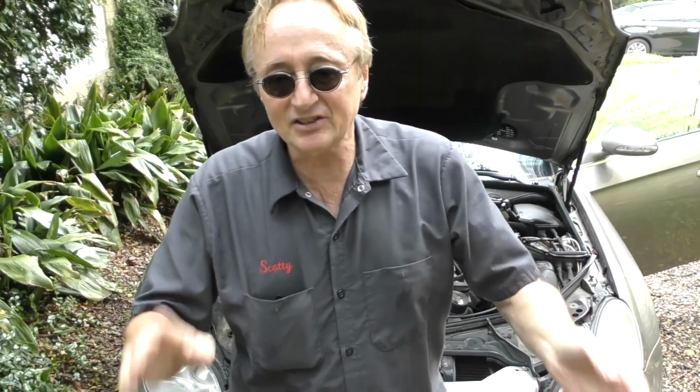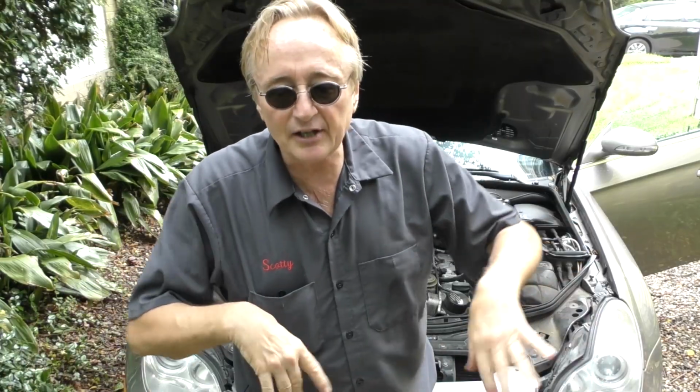Then when I finally figured out how to get it in gear, using my fancy computer, the car wouldn't even move. It had all kinds of brake warnings. I said, what did you do to this car? And he responded, I just did a brake job on the car. I just changed the front brake pads and the sensors. He said, that's all I did. Then it wouldn't start and all this stuff came up.